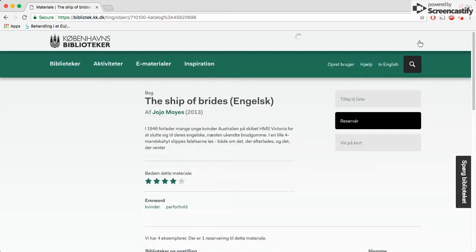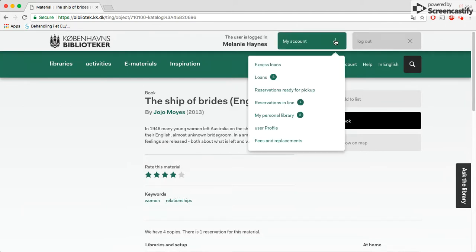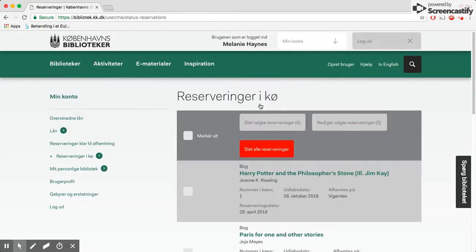You receive an email if you set it up on your account with an email address. And you'll get an email when it comes in and it will tell you where you can find it on the reserve shelves. But you can also find that in that machine that I showed earlier. You can find out, if you've got reservations ready to pick up, where you'll find them. So now you can see I have 4 books in my reservation line.